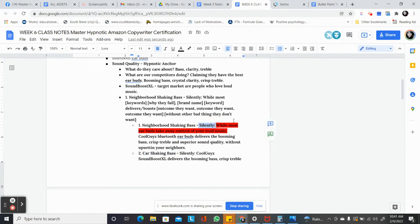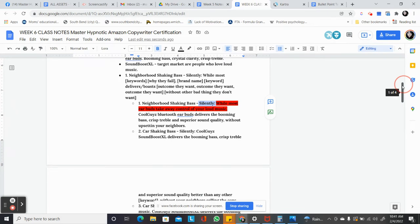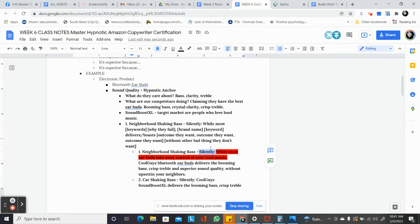Okay. Then you want to go to your hypnotic anchor, or you can go to something that's going to be a juxtaposition, right? So neighborhood shaking bass silently, right? So that's going to open a nested loop in the human brain because it's a juxtaposition. They're like, well, how do you have neighborhood shaking bass, but it's silent, right? And then they want to keep reading on. This is another lead-in right here. Okay, let's see here.